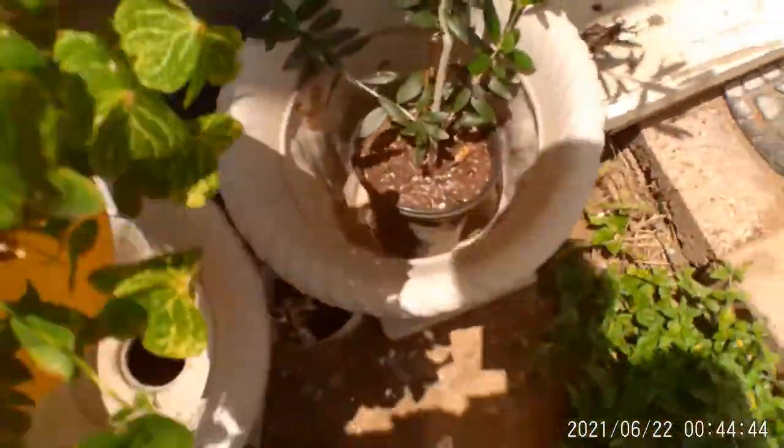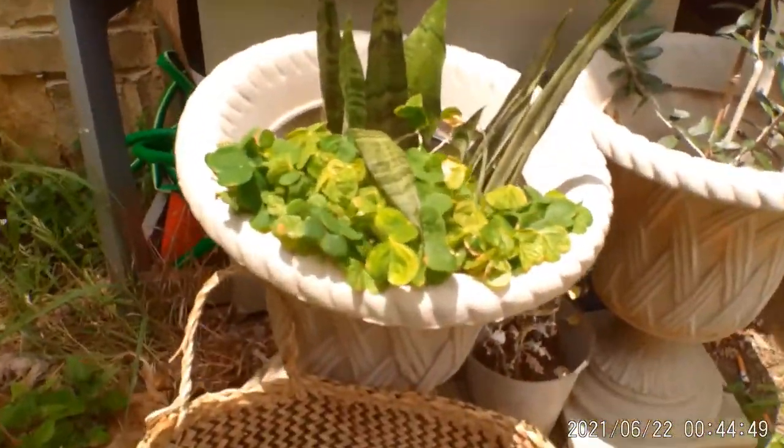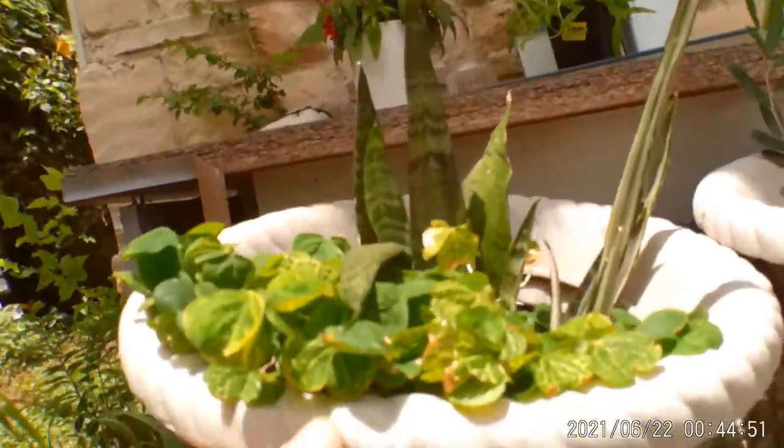Okay. I like this one. This is like my type of plant arrangement. Easy and just trails. So that's why I made it. Stick here. Does that look good? Oh, that does look good. I'm gonna keep you like that.